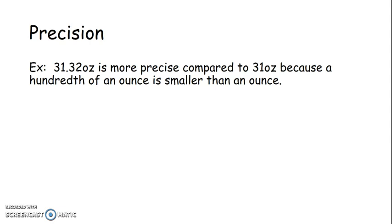31.32 ounces is more precise compared to 31 ounces because it goes all the way to the hundredth spot of an ounce, which is of course smaller than an ounce. So when we have the same unit of measure, you go by the number of decimal places that follow. The more decimal places that follow the decimal point, the more precise the measurement's going to be.